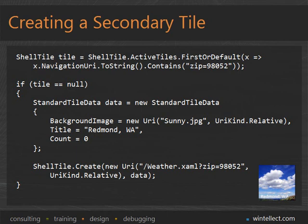What I do is create a new standard tile data object. Not surprisingly, that's a new class in Mango. And I initialize a few properties. Background image, for example, refers to the image that I want to use as the tile background. That's not required, but it's something in this case I wanted to use. The title property lets you specify text that appears in the lower left corner of the tile. And if you want an integer display, you can use the count property to do that. If you set count equal to 0 or simply don't set count, then the integer is not displayed.